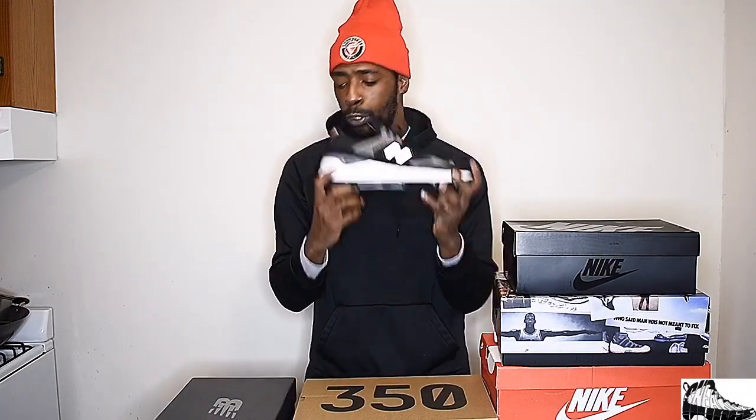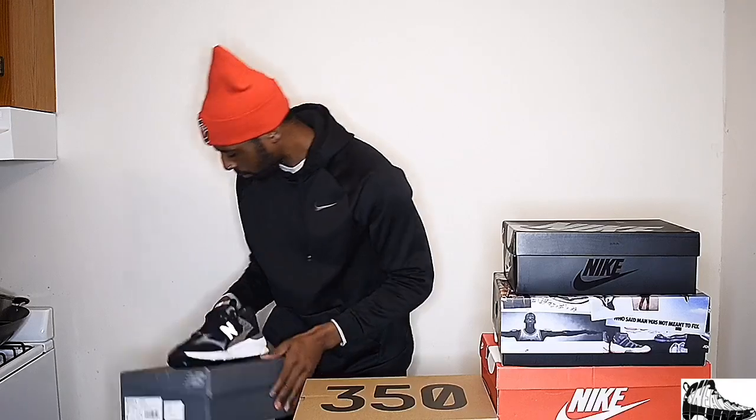And the inside has X90, bottom has New Balance. If you can see, boom boom bam. Dope shoe to have in your collection.